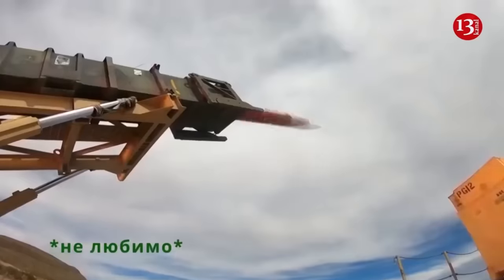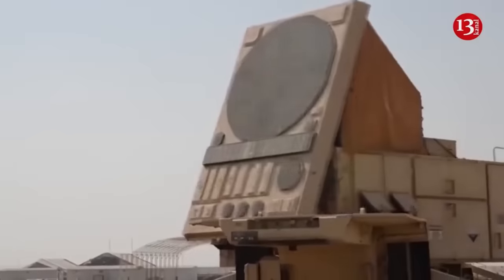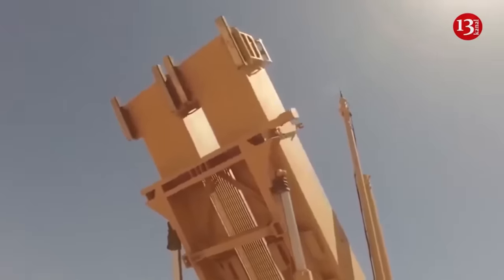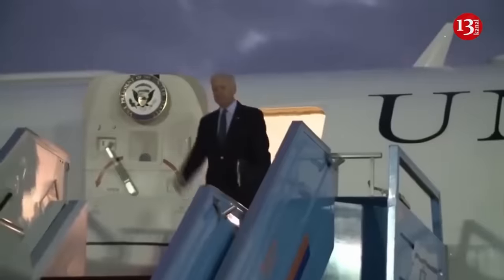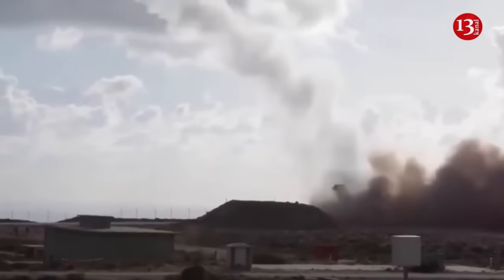On one hand, there are no technical obstacles to this decision, but on the other hand, it is a purely political decision that depends not on the Poles or Western partners, but on one person only, Joseph Biden. The Patriot system is an American-designed system, so it is only the United States that can authorize its use.